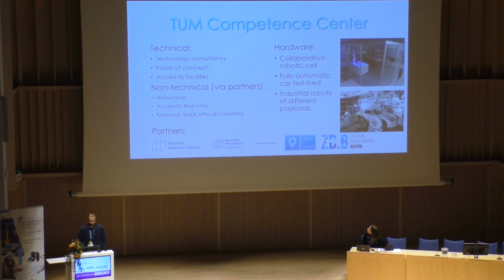So the services in HORSE are offered by 4 competence centers that are established within HORSE, and more or less they offer similar services, but I will get into the details of each one. One of them is located at the Technical University of Munich, and there SMEs can have access to consultancy about technology. They can make experiments and have access to facilities and to test, make proof of concept and all that kind of things. About non-technical services, they can have access to networking, either to find partners, to find suppliers, providers, in general to find the relevant experts that are needed.